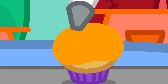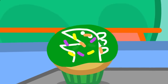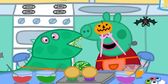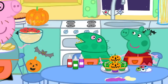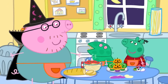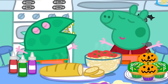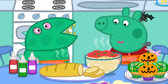Peppa is making a spooky pumpkin cupcake while George makes a green dinosaur. Hello, George. I'm a spooky pumpkin cake. Peppa and George have finished decorating all the cupcakes. Mmm. Now, we're almost ready to eat. I just need to get Mummy Pig from the garden. I love spaghetti and garlic bread.